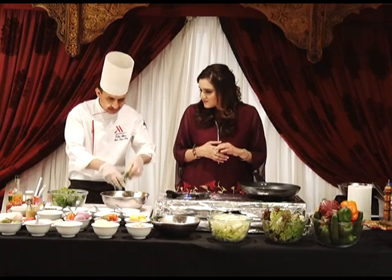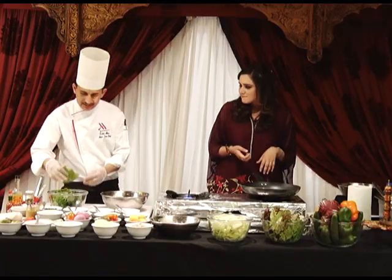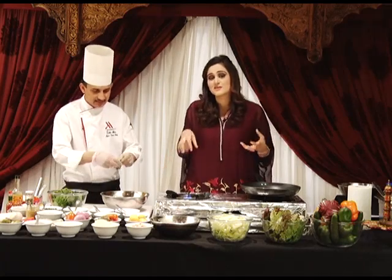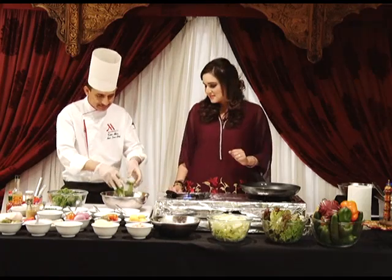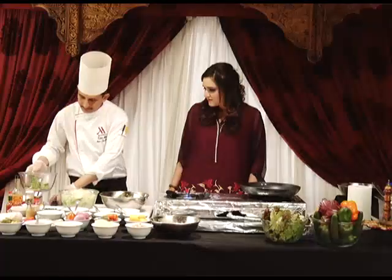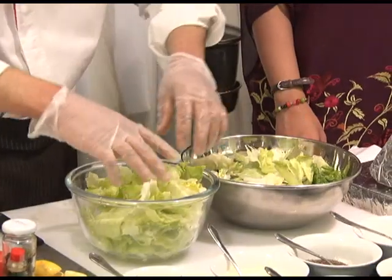This is a romaine lettuce. How is romaine lettuce different from the regular lettuce that we have? This is extra crunchy. Okay, romaine lettuce is extra crunchy and it's easily available here in the markets. Again, if you don't get romaine lettuce, it's okay. You can use the normal lettuce at home. Now I add the iceberg lettuce. Okay. Crush in the iceberg lettuce, perfect.